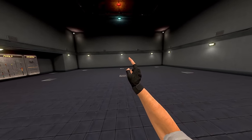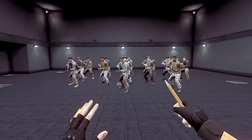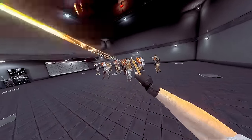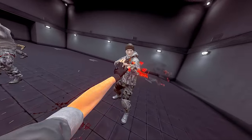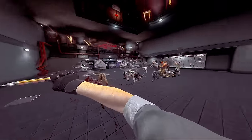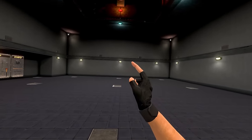Let me just try real quick in slow motion. Just give me a second. Here we go. Bring it, boys. Oh, shit. Oh my god, they were just shooting each other. Oh, damn it. One. The answer is I can kill one person.